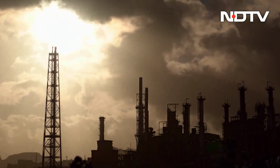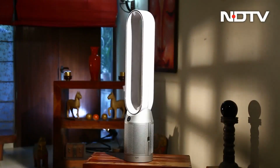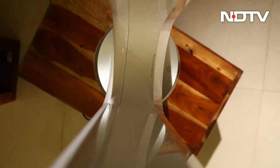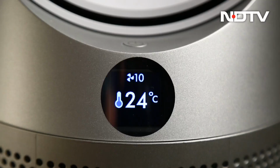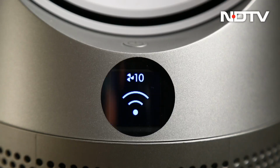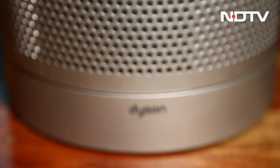Pollution is all set to go up in the next few weeks with the onset of Diwali and the change in weather, and the Dyson Purifier Cool might be just what you end up needing the most. Not only because it looks like a device straight out of a science fiction movie, but also because it excels at its job as an air purifier more than others, and it provides the users with a host of amazing smart features. And today we're here to explain to you just how it does that.